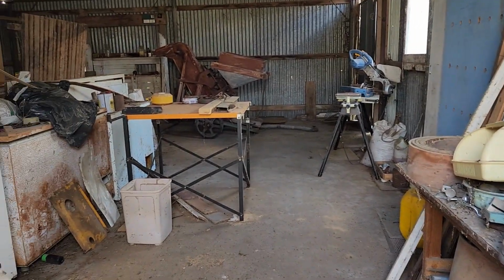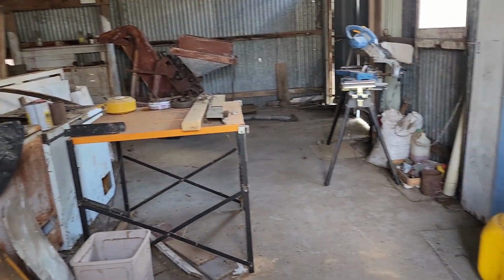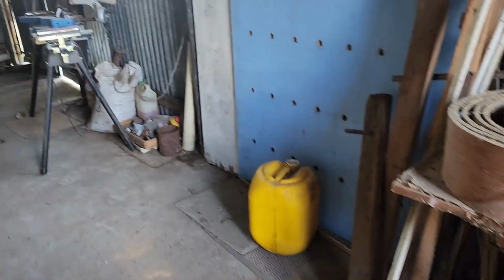And here's the shearing shed. We probably haven't looked in this shed very much for you guys. Not much of value in here really. There's just a lot of junk on that bench to sort out. It's just been piled up there to get it off the floor.